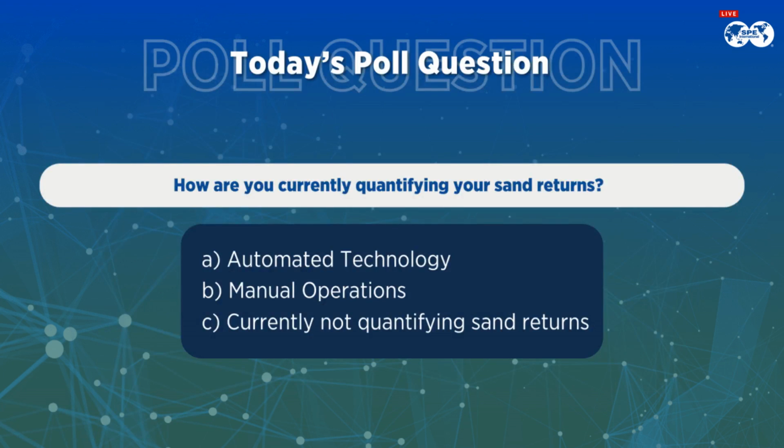Now, before we get started with our discussion, let's take a look at today's poll question. How are you currently quantifying your sand returns? Very simple, 3 answers. A, automated technology, B, manual operations, or C, currently not quantifying sand returns. Simply type in your answer on LinkedIn or Energy Stream, and we'll take a look at the results later in the show. Now let's get started and introduce our guest.